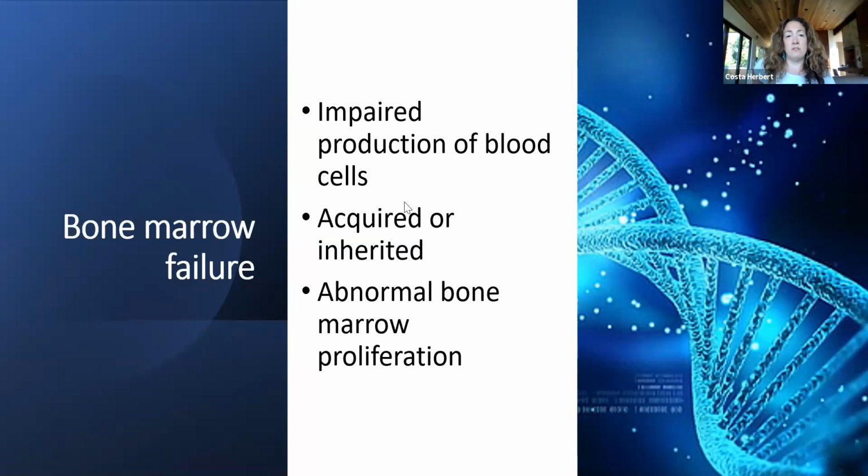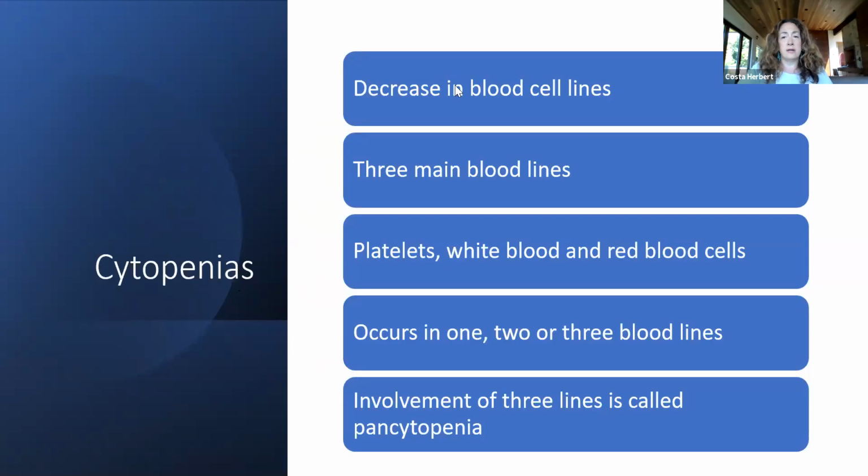As many of you likely know, bone marrow failure means impaired production of blood cell lines. It can be acquired or inherited, so genetic or something that happens later in life, and cause abnormal bone marrow proliferation. In addition to a decrease in blood cell lines, it can occur in 1, 2, or all 3 of your blood cell lines. And an involvement of 3 lines is called pancytopenia, where you don't have any counts on your platelets, your white blood cell, or your red blood cell line.